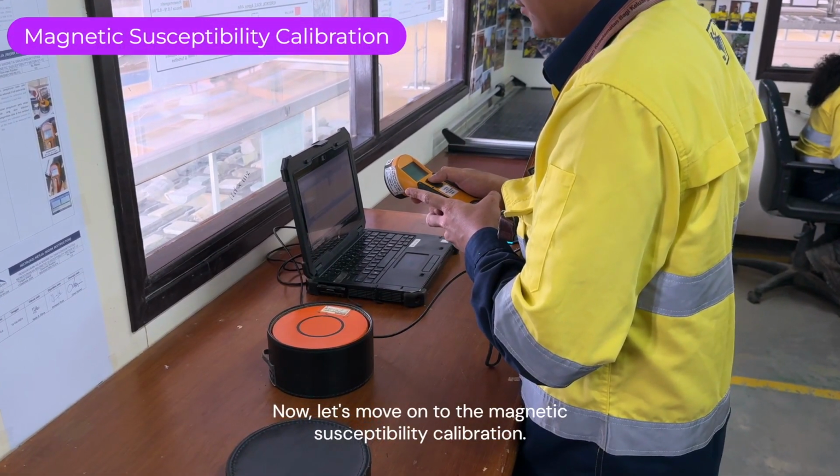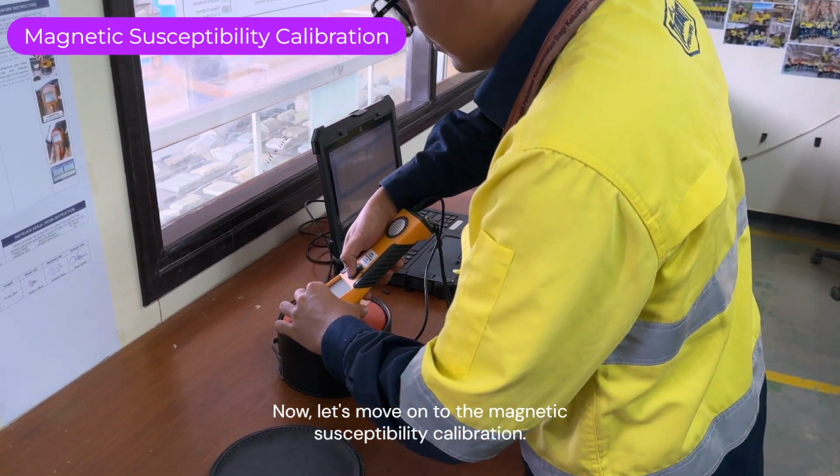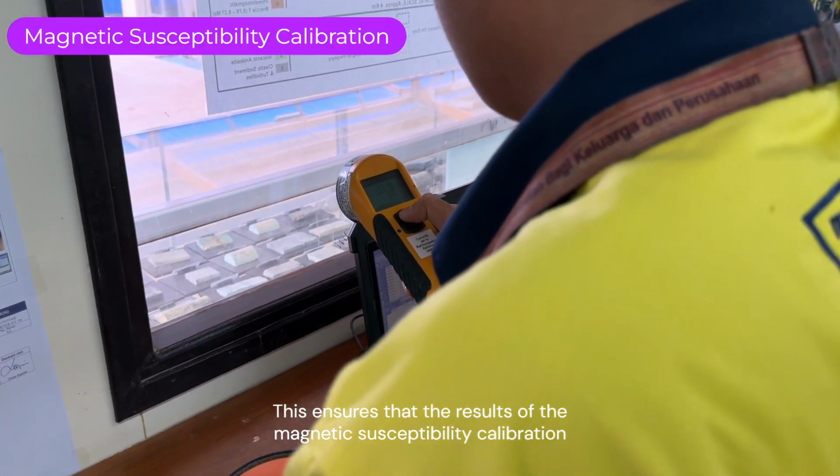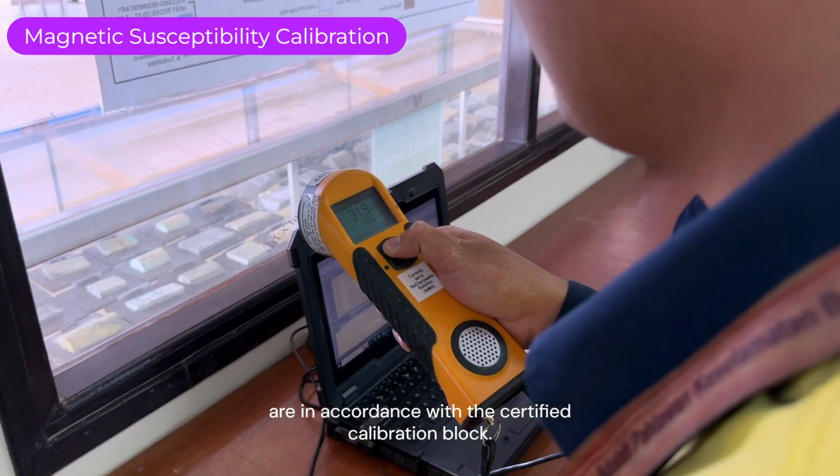Now, let's move on to the magnetic susceptibility calibration. This ensures that the results of the magnetic susceptibility calibration are in accordance with the certified calibration block.